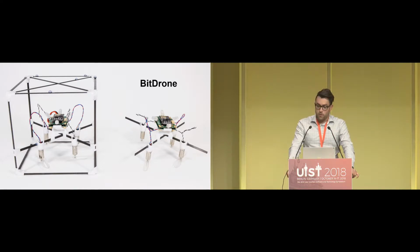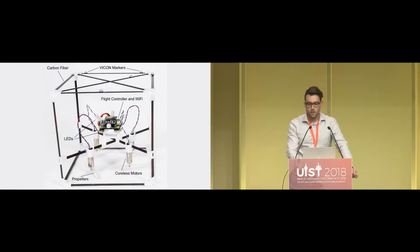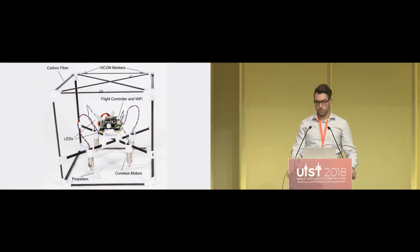So these are the bit drones, which make up the GridDrone display as a whole. What you see on the right is the basic bit drone core, while on the left it's pictured securely fixed inside a lightweight carbon fiber and nylon cage. These cages were designed so that the drone could be tangibly manipulated and also double as a protective cage for the delicate components inside. Here's a slightly larger image that shows the main parts of the drone.